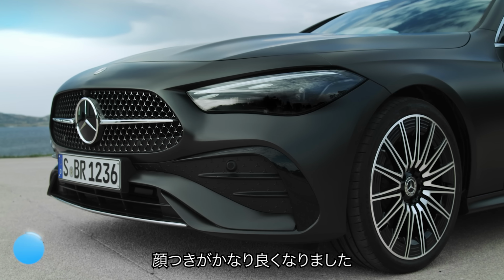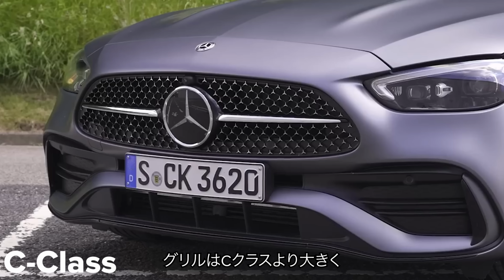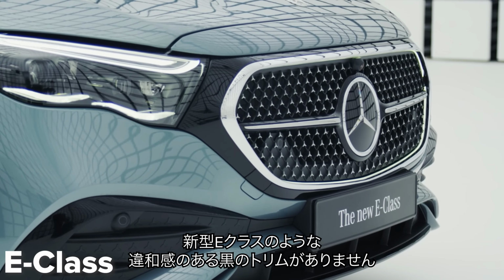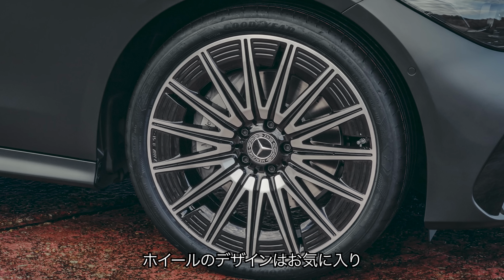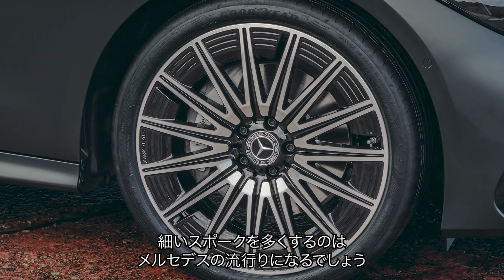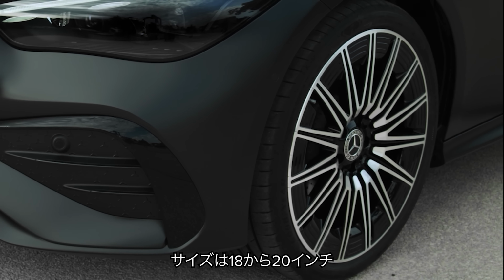The whole point of a coupe is that it should look sportier and more elegant than a normal saloon. And I reckon Mercedes has nailed it with the front of the new CLE. The grille is larger and rounder than the one on the C-Class, and it doesn't have any weird black trim like on the new E-Class. The headlights are thinner and much sharper than on those cars as well. And I really like the new alloy wheel designs. They have absolutely loads of shiny spokes, typical for Mercedes, and they range in size from 18 to 20 inches.